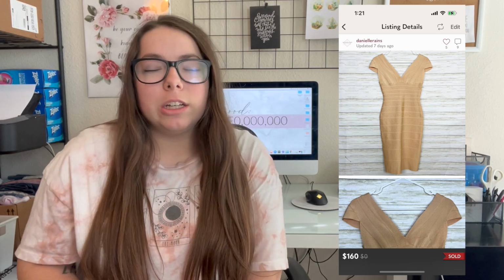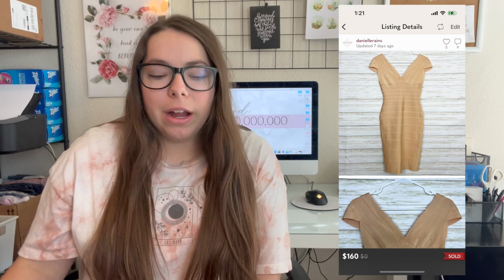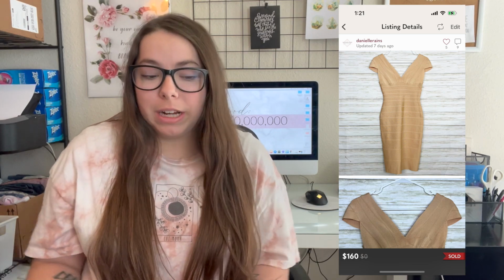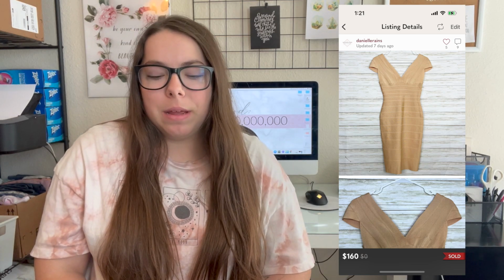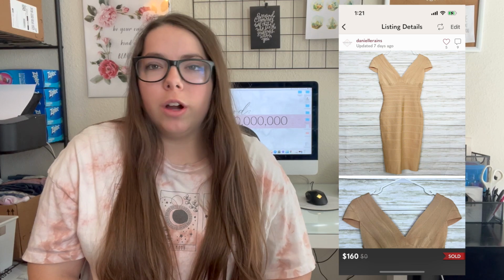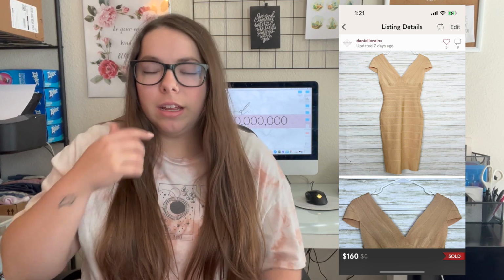I did want a little more for this dress because the comps for this brand were kind of up there, but there wasn't a ton of this specific dress out there for me to see pretty accurate comps. So I decided $160 was fine. I think I had it listed at maybe 200 something, and I was okay taking $160. It wasn't terrible.